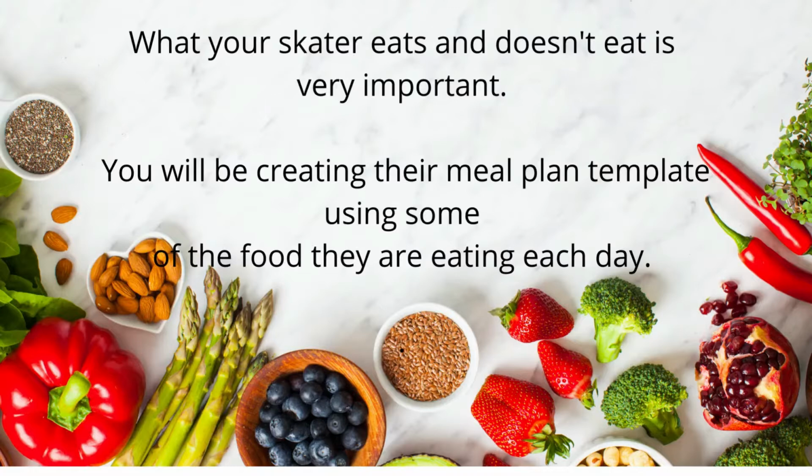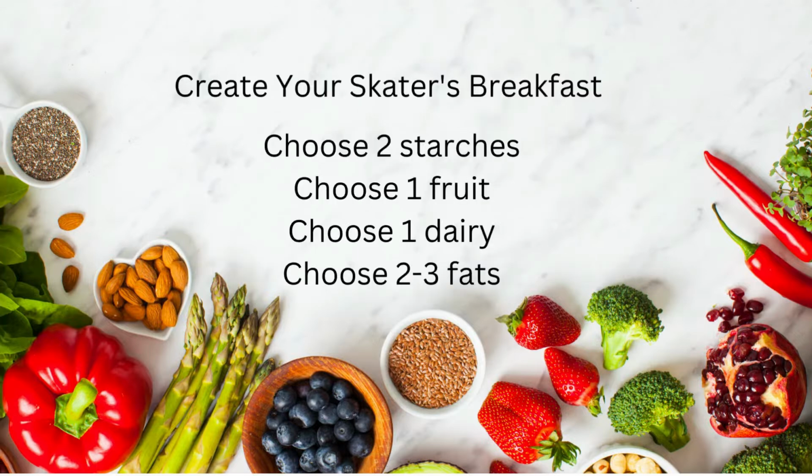So what your skater eats and doesn't eat is very, very important because when you're starting to learn how to create your skater's meal plan template, you want to choose foods that they're going to eat. Of course, you want to make them hockey strong choices, but you want to work within what they like to eat, and that will help you create a meal plan template for them.